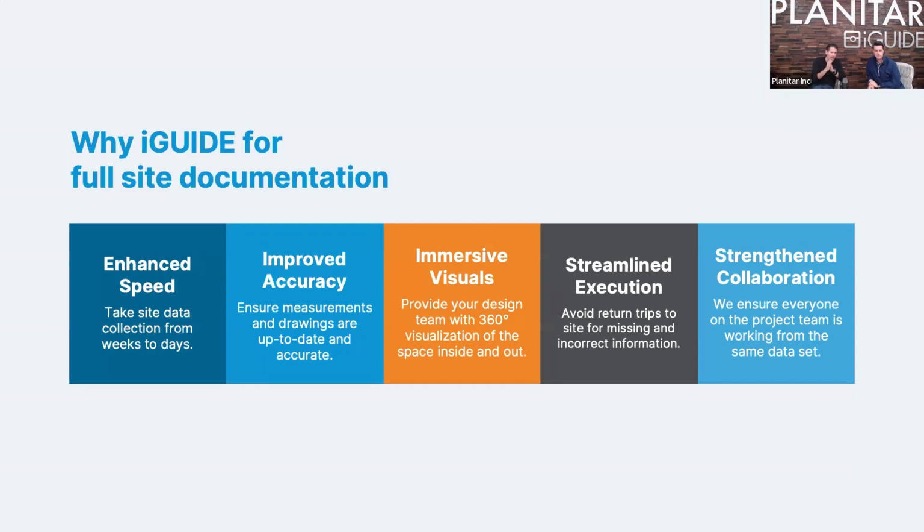So streamlined execution, absolutely. The hidden benefit between immersive visuals and strengthened collaboration, which are really unique to iGUIDE, is that 360-degree visualization the iGUIDE creates, having that information inside and out. And I know firsthand, having experienced it, where you're sitting there at a table with an architect and an engineer. It's 2 o'clock in the morning. You're trying to put your drawing package together to the client for when they wake up and get into the office at 9, and you don't have a picture. You're missing some critical wall information. That immersive visual, having that's a lifesaver. And again, trying to commiserate with architects, designers, and contractors, they will all have a story like that of, if they only had this one picture, it would have saved them days. Yeah. And using the iGUIDE, that sharing function as a virtual site visit collaboration tool, it's fantastic.